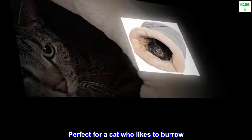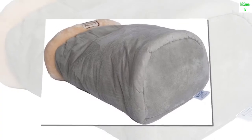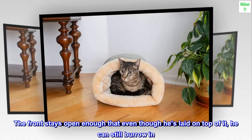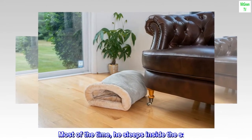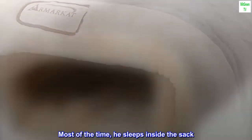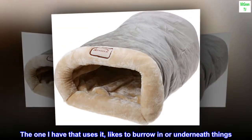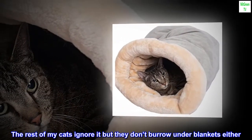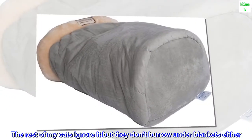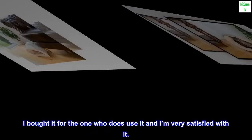Top reviews from the United States. Perfect for a cat who likes to burrow. One of my cats absolutely loves the bed. The front stays open enough that even though he's laid on top of it, he can still burrow in. Most of the time, he sleeps inside the sack. I think it depends on your cat. The one I have that uses it likes to burrow in or underneath things. The rest of my cats ignore it, but they don't burrow under blankets either. I bought it for the one who does use it and I'm very satisfied with it.